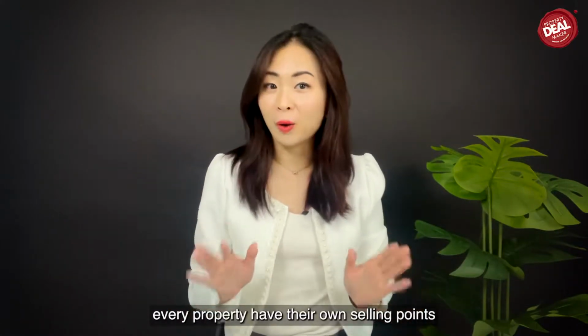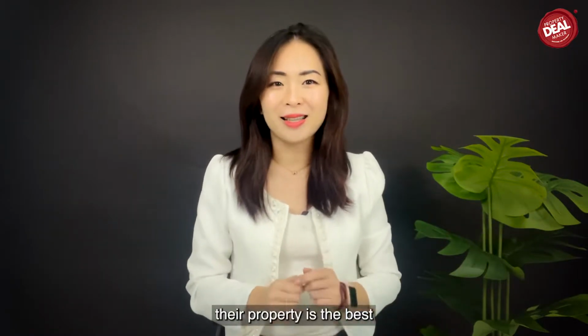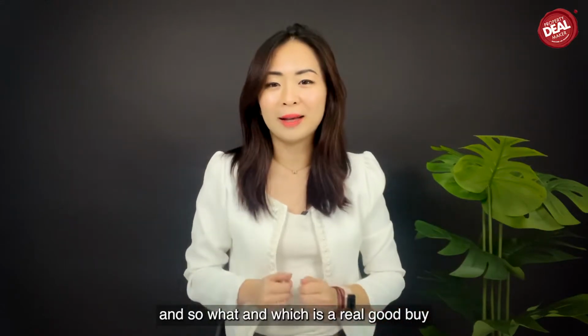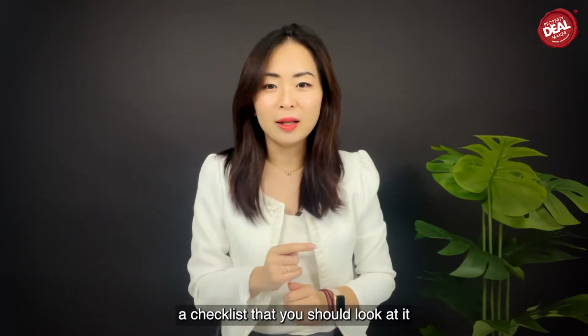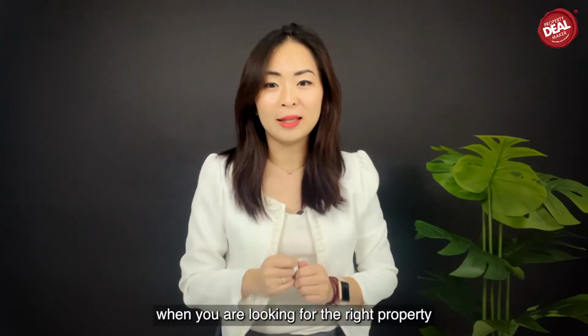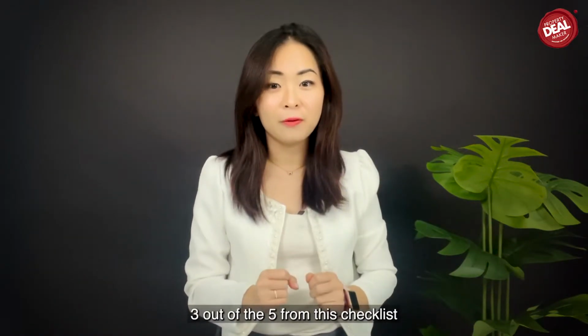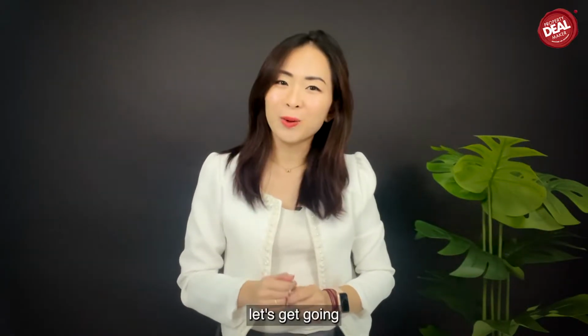Every property has its own selling points, and every agent will tell you that their property is the best. So which is the real good buy? With that in mind, I would like to share these 5 attributes, a checklist that you should look at when you are looking for the right property. And if you are able to fulfill 3 out of the 5 from this checklist, it should be quite a safe bet. Let's get going.